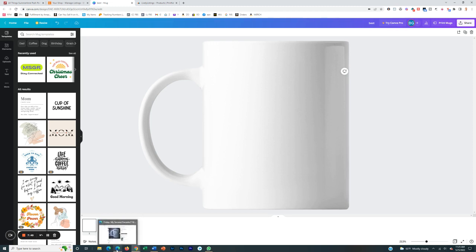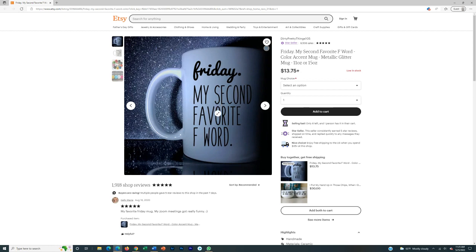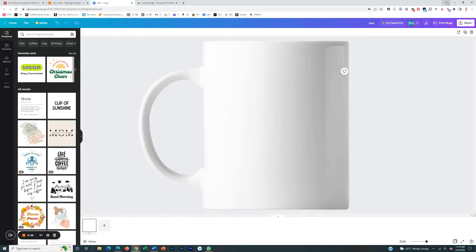And then all you really want to do is mimic the design, right? You don't want to copy it 100%, but what you basically want to do is take the main elements of this and then create your own spin-off with a little bit of flair and your own personality in that. So maybe you add something, maybe you slightly change something there. You're going after "Friday, period, my second favorite F word." That's going to be very, very easy to recreate.